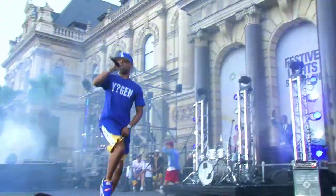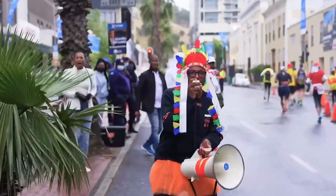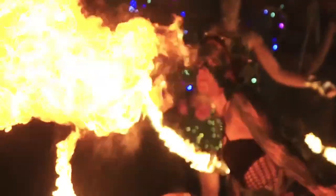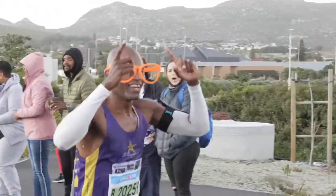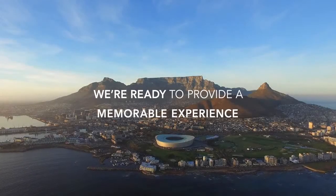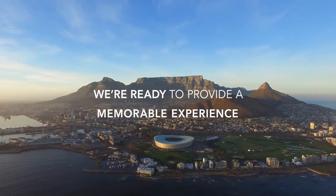Come and visit Cape Town. We are waiting for you with open arms. We welcome you here. This will remain a city of hope and opportunity for everyone, not just in Cape Town, but around the country and the world. And he takes the tape. Cape Town is open, safe, and ready to host you.